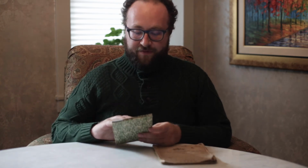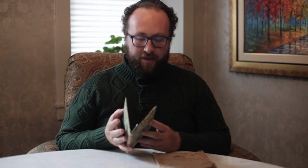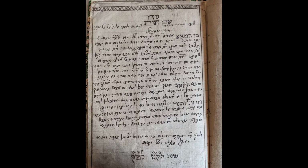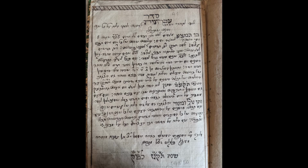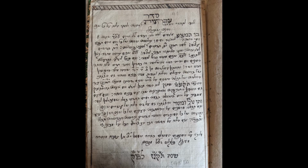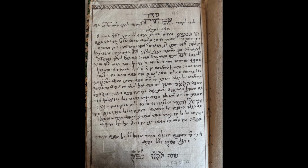And this volume, which I recently bought at auction, is such an example. The title of the volume, which is a manuscript, it's completely in Samuel Fleckeles' hand. The title is Sefer Evronot, or Evronos. Now that is a known and more famous title to those who have studied Hebrew manuscripts.